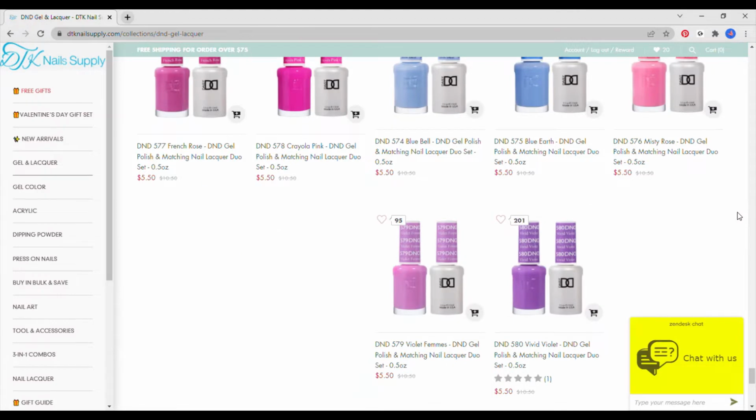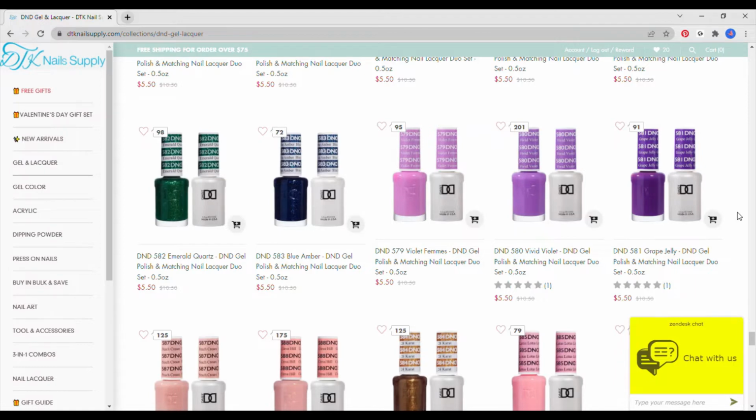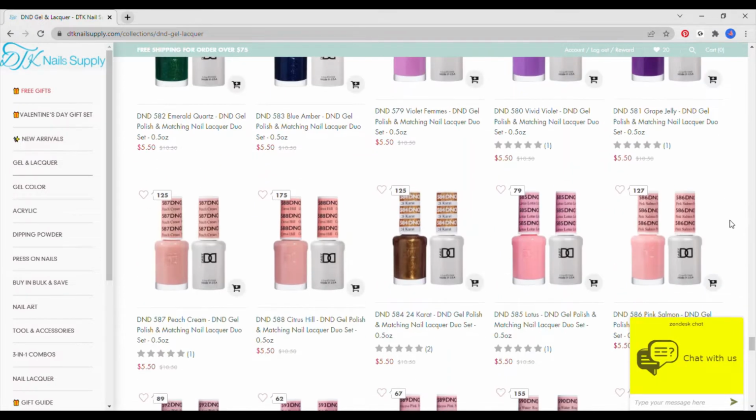None of that. Because a lot of times you order from some companies, and when you get your stuff, it's all messed up. Shipping, not a problem. Just paid a couple of extra dollars for shipping. That was nothing at all. I think I paid $56. And I think I might have gotten 6 or 7 polishes. When it comes down to a duo, that's not bad at all.